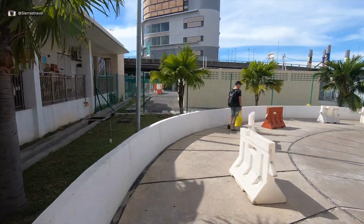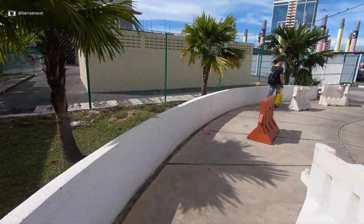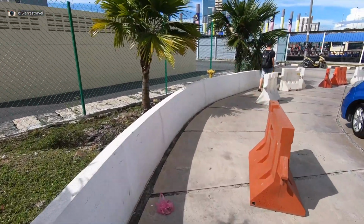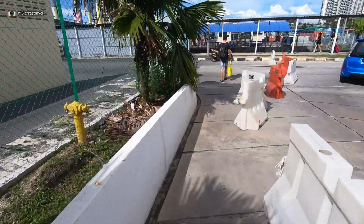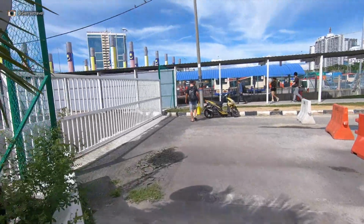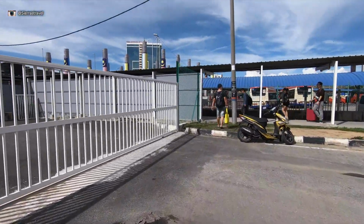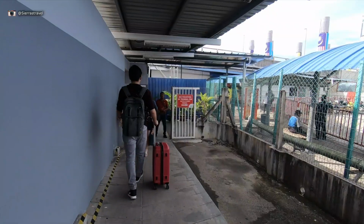Okay, we backtracked a bit, and instead of going down that path, we're actually on the street just a bit, or on the driveway. And it looks like they've made this path here for pedestrians. So we're gonna follow the path, and then straight ahead where you kind of see those people, that's where we're gonna go, and I'm assuming that will take us to the ferry. Assuming, no idea, but we're gonna find out.